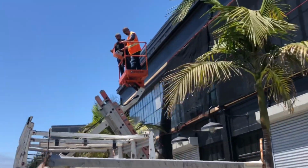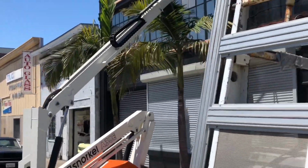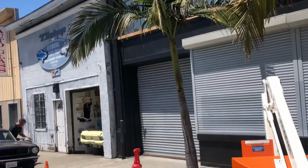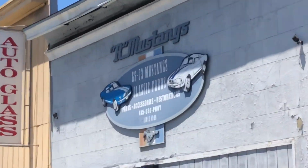Yeah, these guys got a man lift just because they want to look at my palm trees because they're so pretty. Look at this. Down here in San Francisco, this guy next door has really cool hot rods he works on. I'm not sure what they do. Well, let's see what they do.